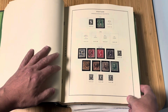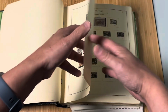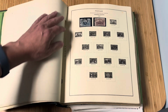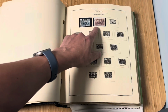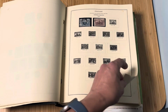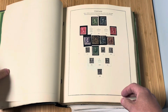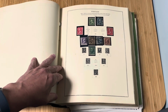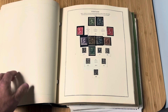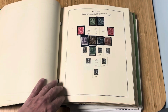Here we go. These are a little more complete. 1890, 1887. I don't even know how my father got a lot of these. The Columbian Expedition, 1893. Even these pages are getting kind of a little bit old. I think Scott, the name of the book, was a big sort of stamp collecting company that sold different merchandise and so on.